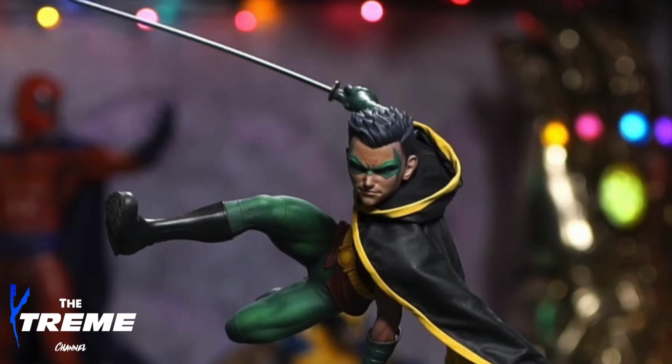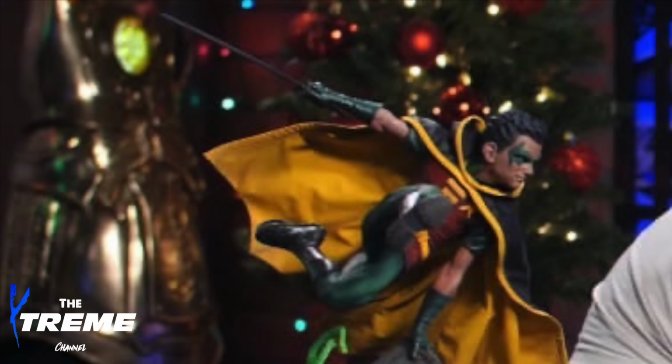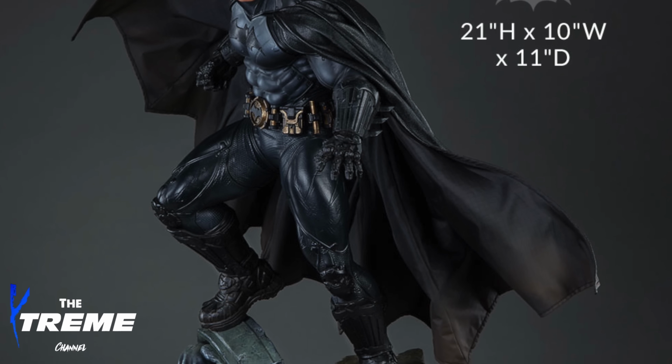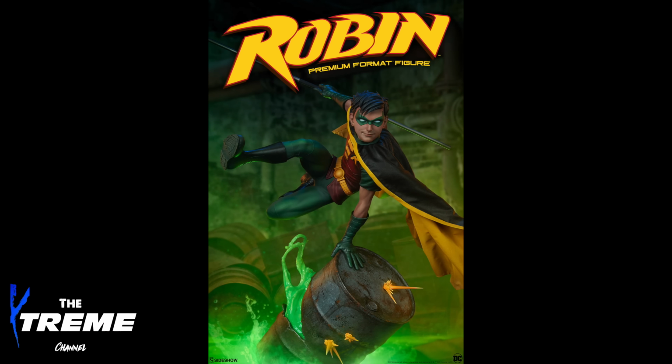I think they captured the young aspect of Robin. He's in a dynamic pose. He's going to pair well not only with Sideshow's premium format Batman they did last, but really any comic Batman I think would go well with this. And I think that DC fans will be overall pleased. For me, I don't want a Robin. I'm getting XM Studios' Samurai Robin, which is kind of different, but it's a pass as well.